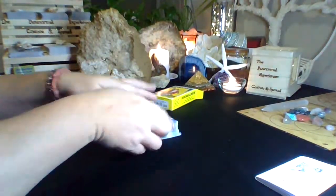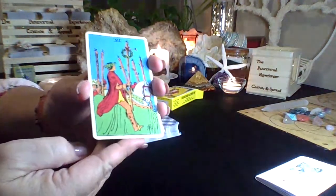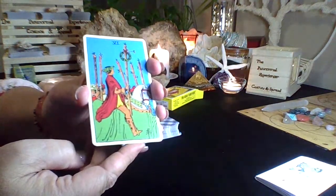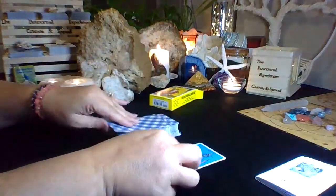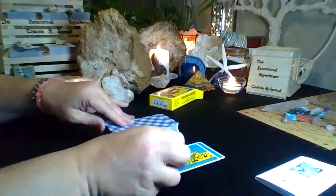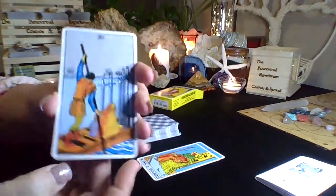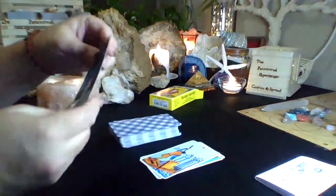Okay, so I'm going to go ahead and begin showing you what each card looks like if you've never seen them before, to give you some idea. This is a full deck of 78 cards. You have the major and the minor arcana.